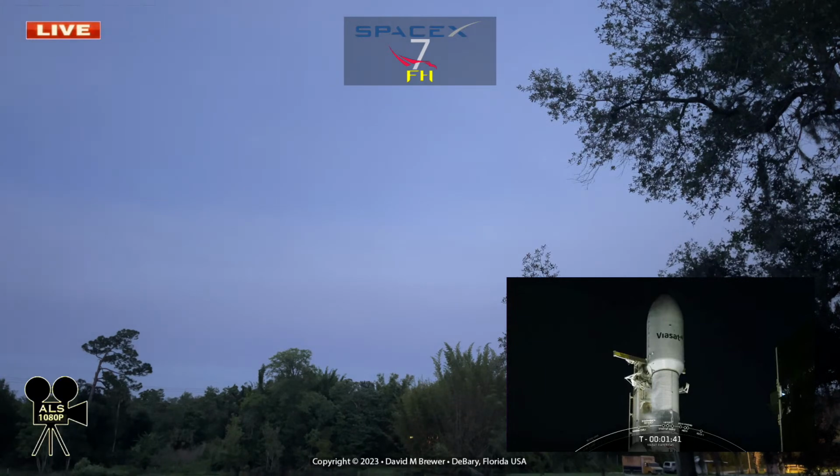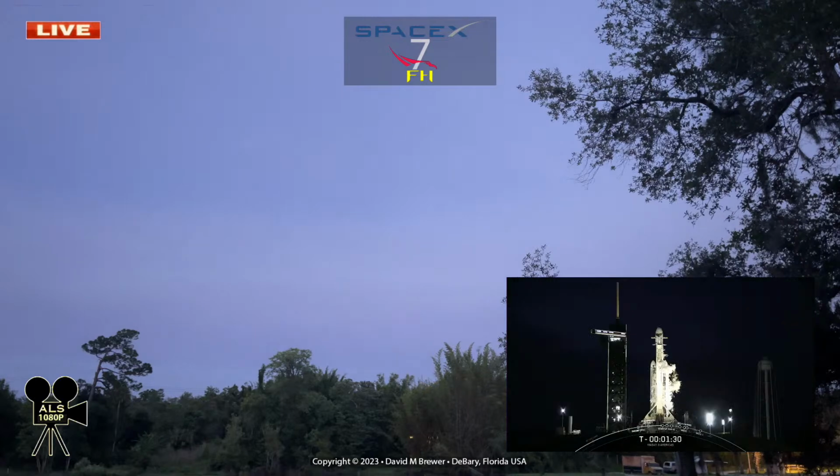Now, with LOX loading complete on the second stage, the Falcon Heavy is now fully loaded with 2.8 million pounds of propellant. We should see some white clouds venting from the transporter erector LOX line in just a few seconds. This is completely normal and part of our closeout process.